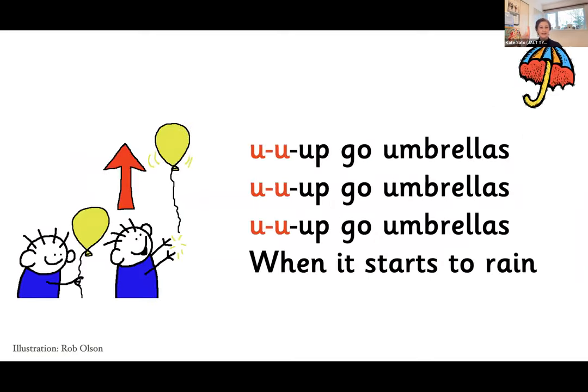Up go umbrellas, u, u, up go umbrellas. U, u, up go umbrellas.